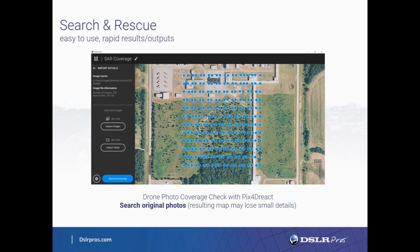What I think Pix4Dreact can really be used for in search and rescue is, after you fly a grid mission, getting the total coverage of the area and doing coverage analysis to see if you actually flew the drone everywhere you wanted it to. You use this very first screen where you plop in all the images, and all the blue dots show exactly where all the images are. You can just see if you missed a strip of coverage, because you can add multiple flights into this first screen.